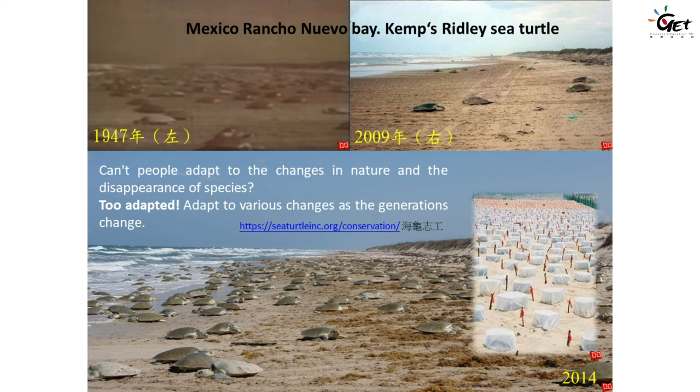the eggs need warm temperature. Sea turtle eggs grow depending on the temperature of the sand. Normally in Mexico, at Nuevo Bay, the sand temperature is around 30 to 35. This is a good temperature, but the seawater temperature is only 20 during the winter time and normally goes to 25 during the summertime. So if you lay your egg on location A, they will have no chance to survive. It's too cold. On location B, you have a higher chance to survive.